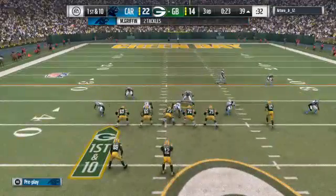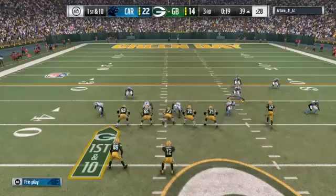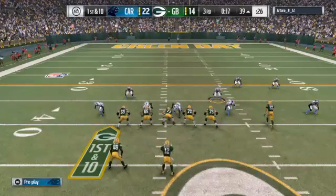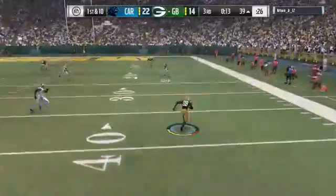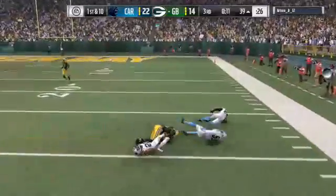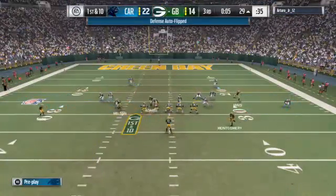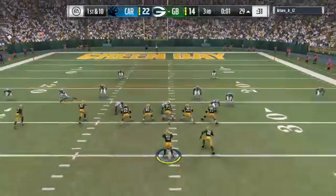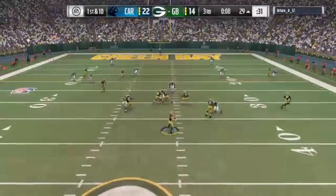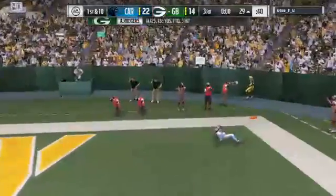Looking to speed things up here, going with some tempo. On first down, Rodgers. Caught by Montgomery. Give him 10 yards on that one, and that'll earn him a fresh set of downs. First and 10. Here's Rodgers. Finding time. Going to throw deep for the end zone.